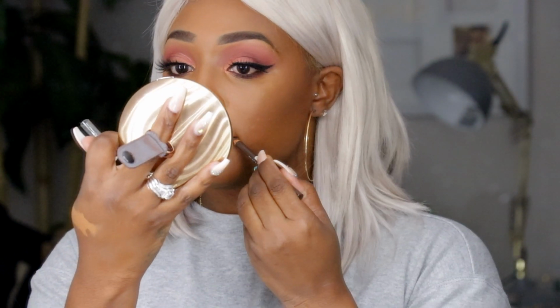Going back in, I'm actually going to take a darker lip liner. I like how it looks. Who else feels like their lips are uneven? Alright, can't do anything without replacing what was gone.